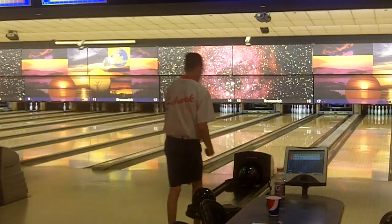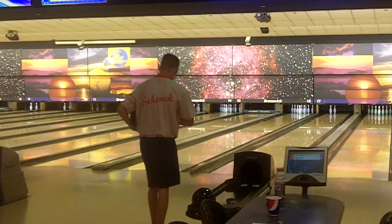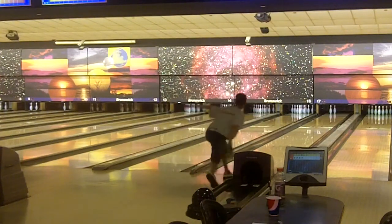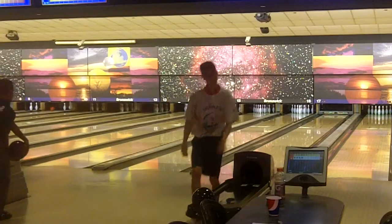When you're locked in with that curvy shot, it's awesome. When you're not, it can magnify the over-under. And now he's got another tough spare to shoot. He's got to use the same ball. He'll again go hard and straight. Almost a hint of a backup ball at it, but those are two very nice spares.